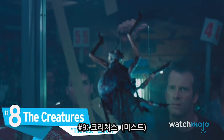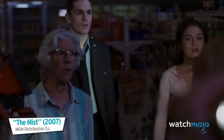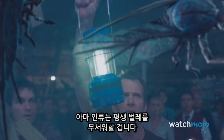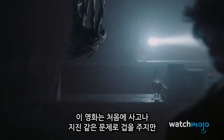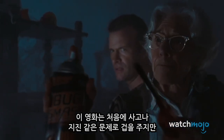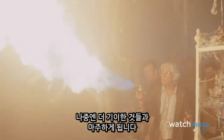Number 8. The Creatures, The Mist. Bugs will probably scare humanity until the end of time. Let's just hope that oversized, extra-dimensional ones are not what brings it about. While so much of the initial fear in this Stephen King horror comes from the potential for accidents, earthquakes, and other such worldly concerns, the people waiting out the storm soon encounter forces far more disturbing.